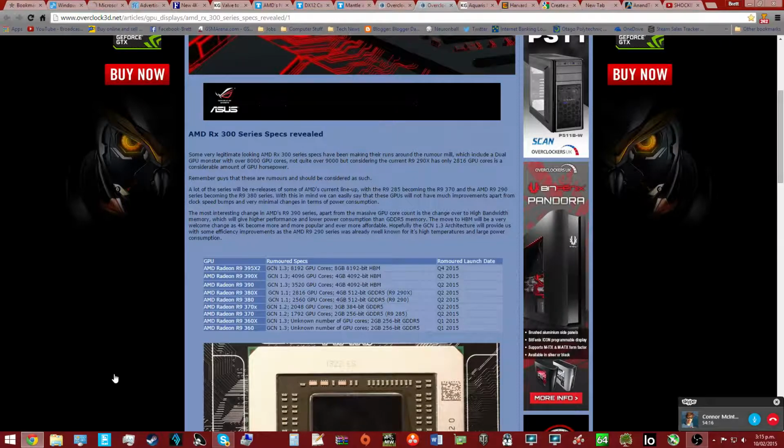So, your thoughts? Is there anything you want to say about it? Not hugely, but it would be nice to see a little more power efficiency in the AMD. As I was saying, the R9 290 consumes about 300 watts of power. That's quite a bit. And the GTX 980 consumes a little bit less than 200. Quite a difference, isn't it?